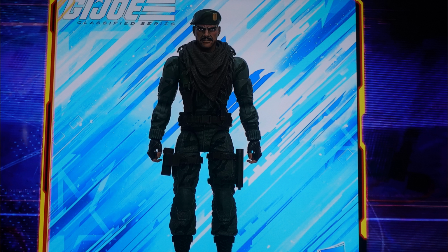Next up on the Classified, we got Stalker. Looks amazing. He looks pretty much like his same old body style, but with a little bit of a twist on it. They said they used new parts on this, so I think he's a totally new figure, and he looks good. His camo looks more up to date and realistic, like his old suit. I like the little handkerchief, the scarf around his neck that people wear when they're out in the desert fighting in Iraq and Afghanistan. Stalker looks good. I can't wait for him.